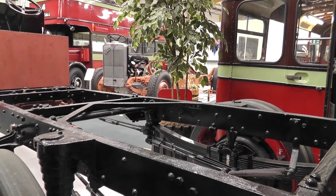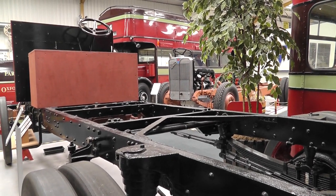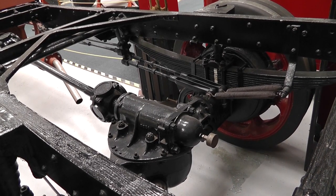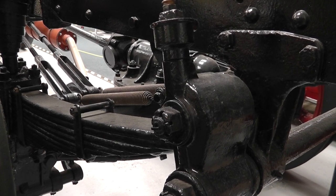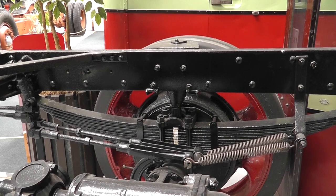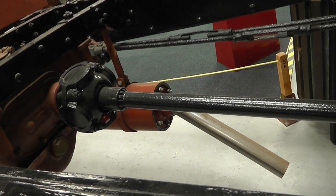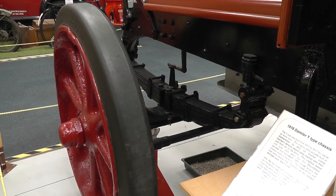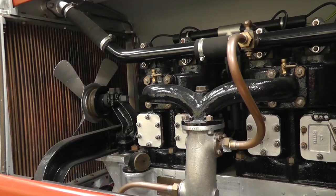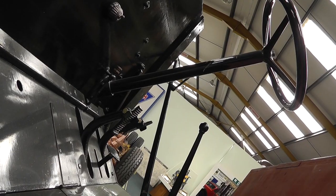This is a 1915 Daimler Wise chassis. It was a lorry built for the First World War. Of course, once the war had finished, they all became surplus to requirement, so the bus companies took them up. Leaf spring and rod brakes, universal joint for the prop shaft, or solid wheels, of course. And look at that, I wouldn't want to swing that on a cold winter's morning.